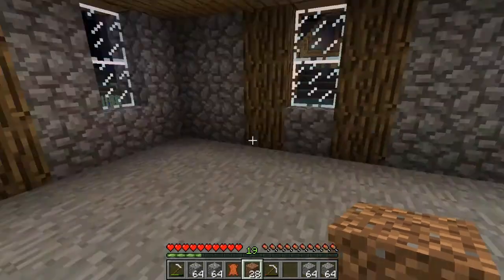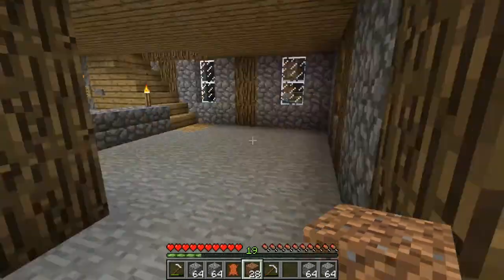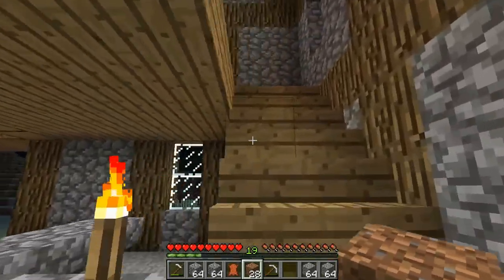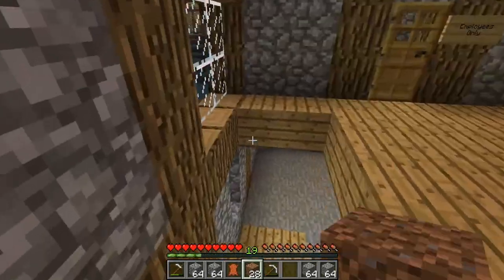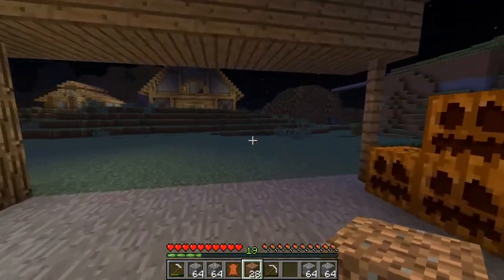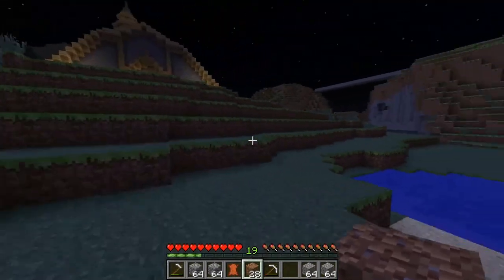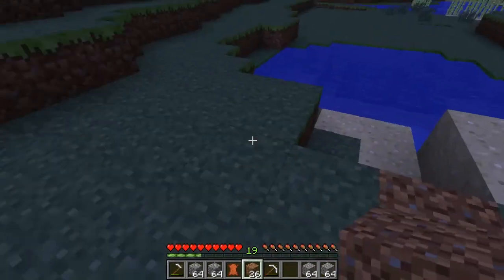If you can hear, I built this right on top of a big lava field right under here. So I've got to put signs up that say don't dig, because he will die. I was already up here. What the hell? Let's go. I'm going to get my horse. No, I'm not. I'm going to fix this. That's what I'm going to do.